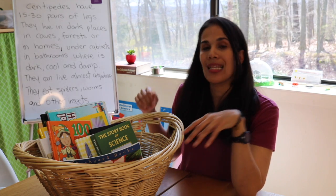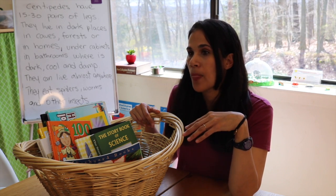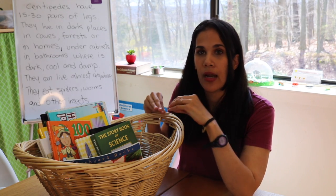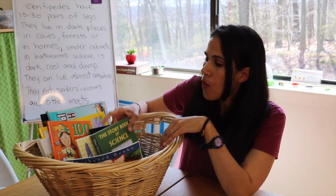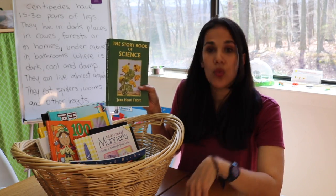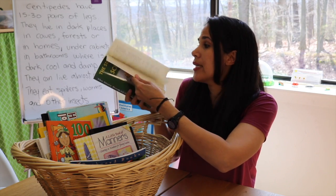And then on Tuesday we do science, and we can either get an encyclopedia and learn about different things in the encyclopedia. We can delve into a particular field. Right now we're reading the storybook of science for Tuesdays, and this is going to take a while to read.